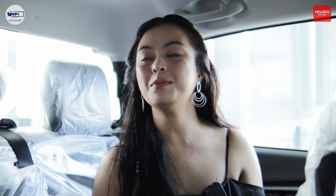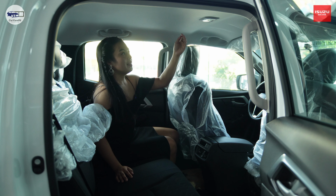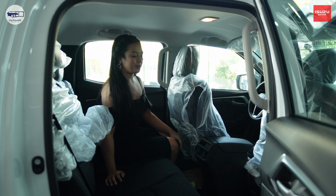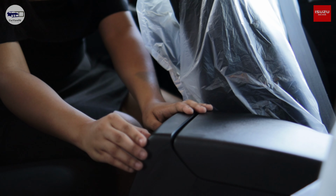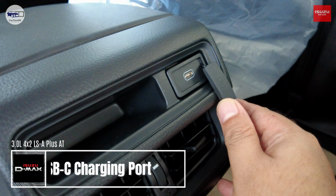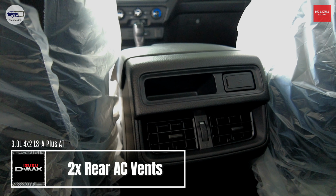So dito naman sa loob, we have here our headliner. It's light color compared to our top of the line na unit. And then yung dome light naman niya is halogen na siya. So here we have a small compartment for our coins or phone. Pwede din siya sa phone. And then dito meron din siyang Type-C na charging port. And also meron siyang 2 aircon vents dito na color black.